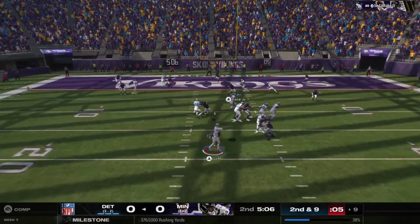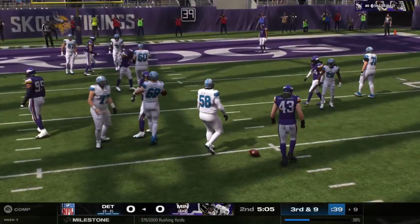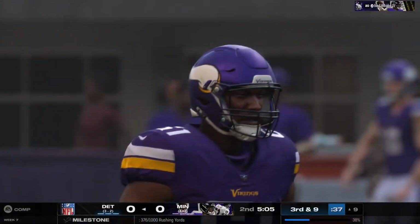Here's Goff, and just not enough on the throw there. Down around his feet and incomplete.